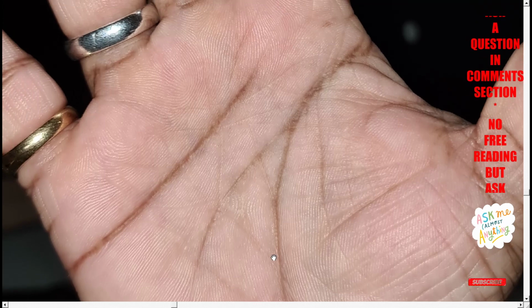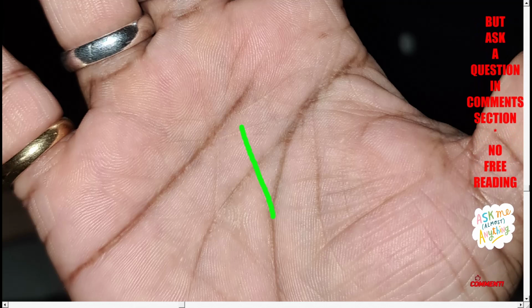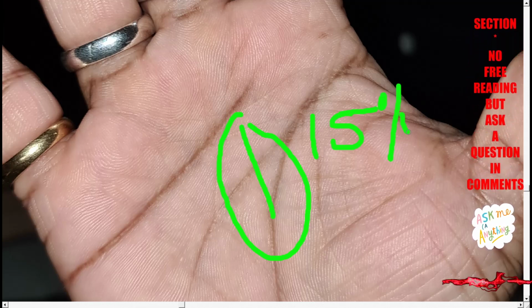Now we take a look at the money line. People think that the money line tells everything about money, but right from the start of the video, I was talking about money. The importance of the money line in terms of how much money we are going to have is very limited. It's only 10% to 15%. That's the maximum we can tell on your money line about how much money you might have.